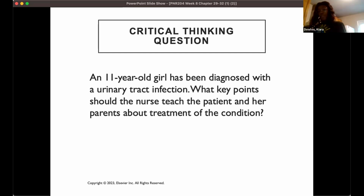Complete all medication as prescribed. Yep. Wipe front to back. Yep. Education on what type of underwear to wear, the cotton underwear. Yep. And teaching them no bubble bath.